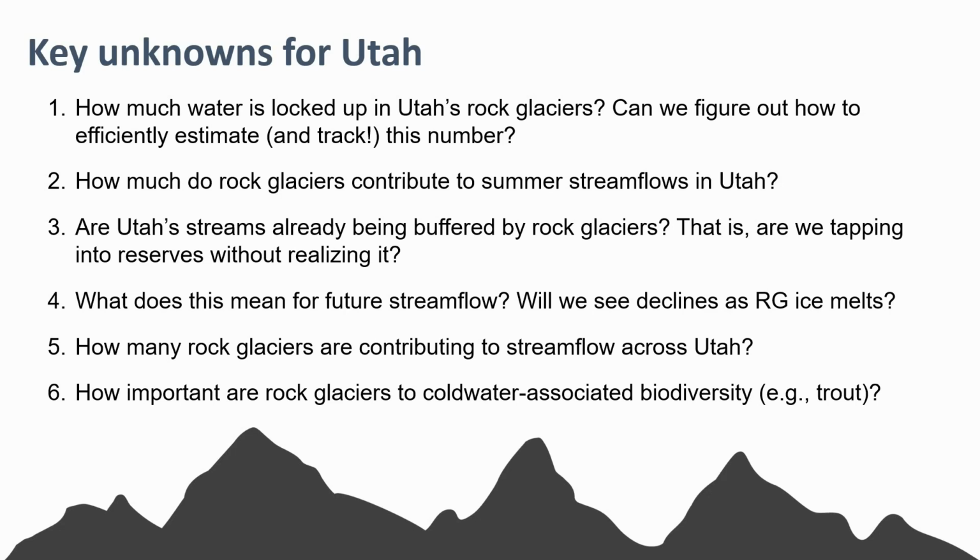So you touched on it a little bit, but how do you know that the water coming out of rock glaciers is from rock glaciers? And I think you touched on it with the stable isotopes. That's a great question. So Aaron asked, how do we know if it's rock glacier water or not? Well, basically, yes, stable isotopes is the way to do it.